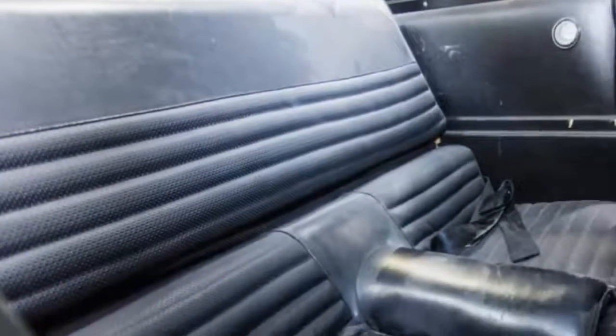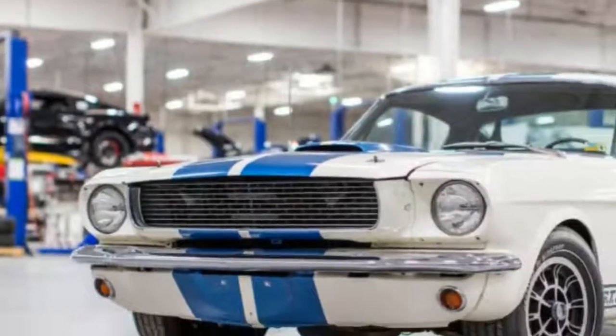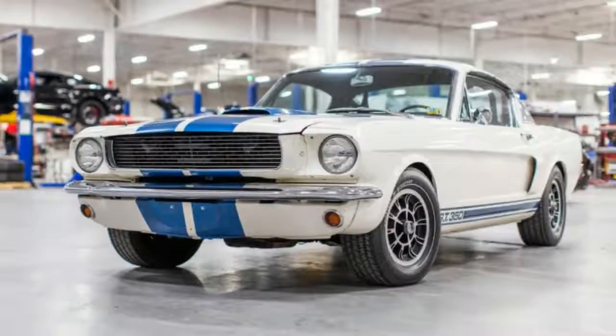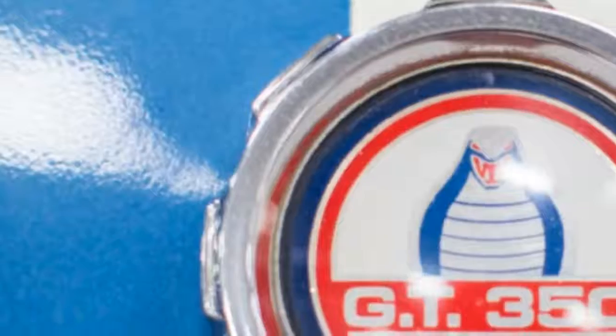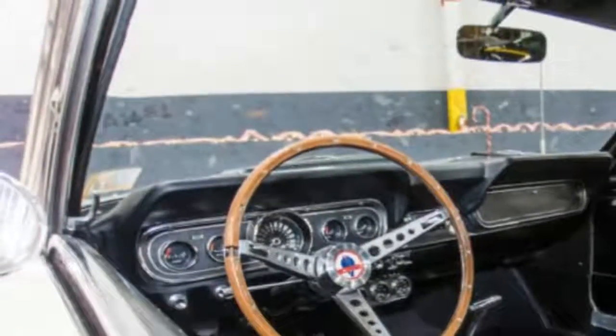It served as a rental car until 1967 when it was sold to a private owner who went about modifying the Mustang. That owner added a rear spoiler, a front valence like the GT350R race cars, a roll bar, different wheels, and some auxiliary gauges.